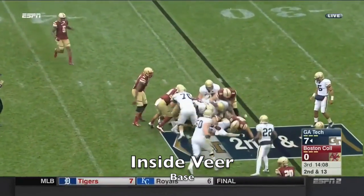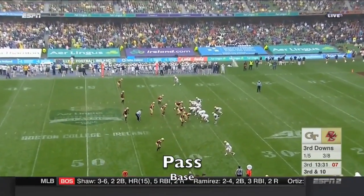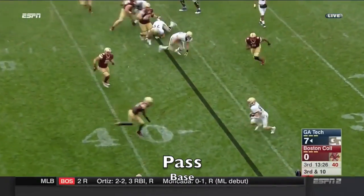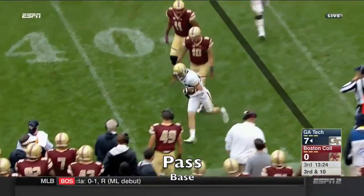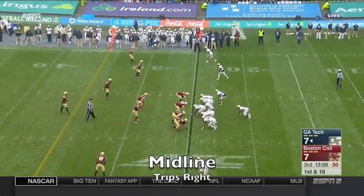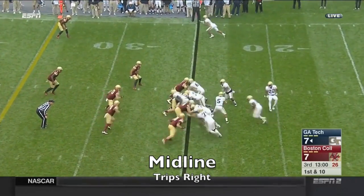Straight up the gut, and not much there. That defensive line for Boston College so far this afternoon in Dublin. Quick hit to the outside, Brad Stewart, and incomplete. I like it. Learning something new every day.